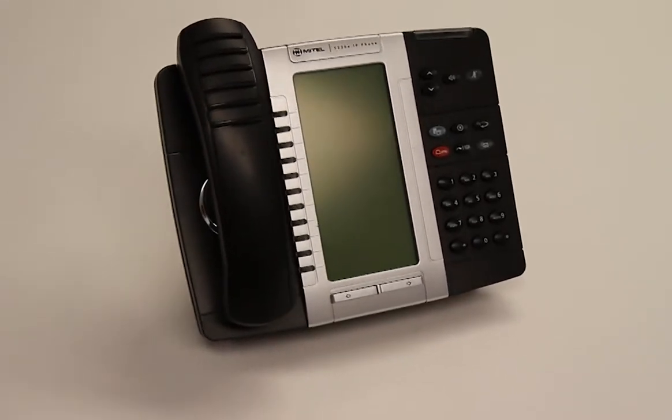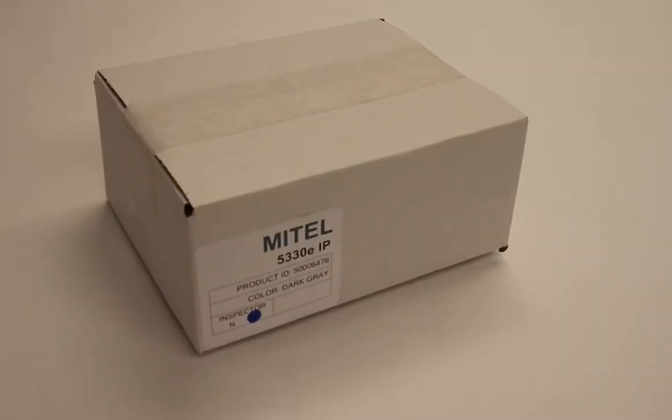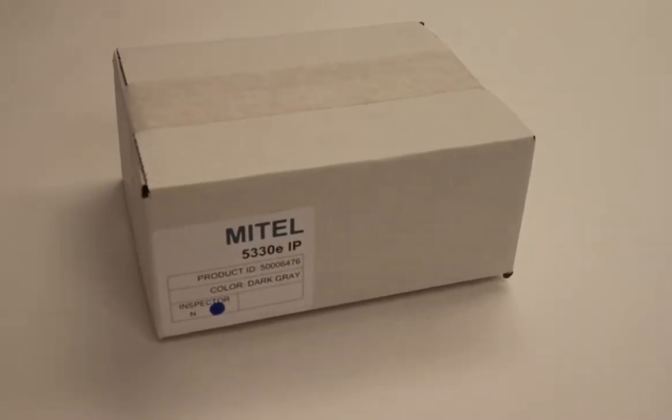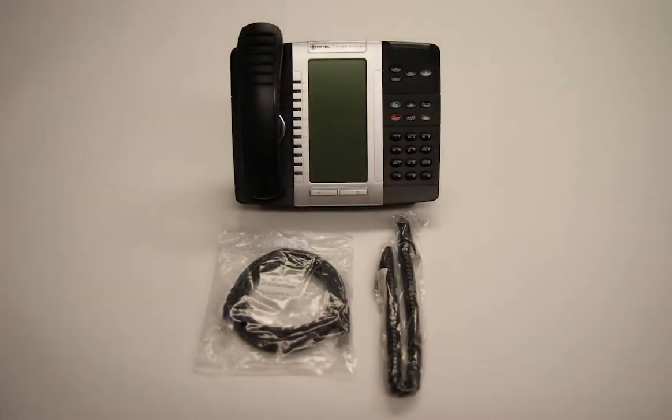The 5330E features a large backlit display, 24 programmable keys, and an HTML desktop toolkit. Included with the Mitel 5330E is the phone base, handset cord, and line cord.